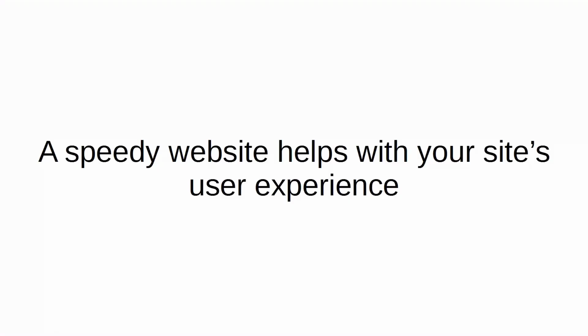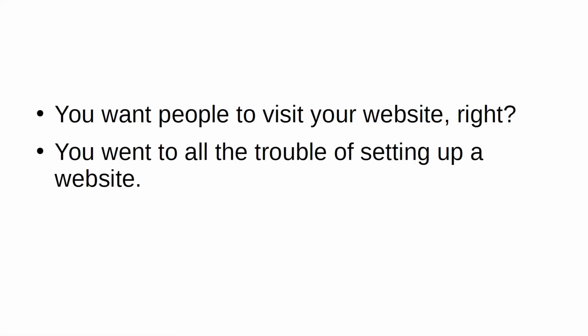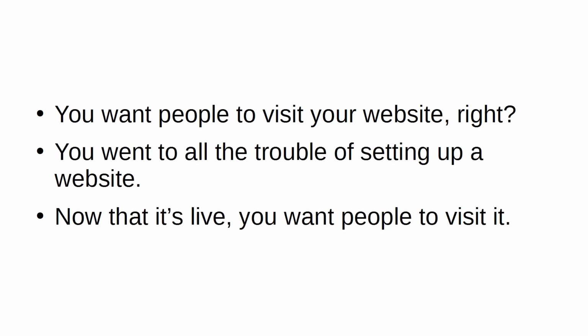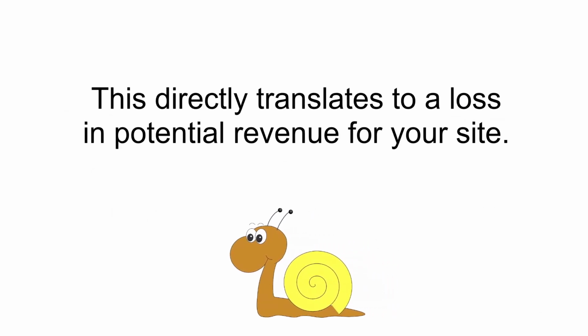A speedy website helps with your site's user experience. You want people to visit your website, right? You went to all the trouble of setting up a website. Now that it's live, you want people to visit it. But when your site's too slow, it's not going to encourage people to want to stay on your site. This directly translates to a loss in potential revenue for your site.